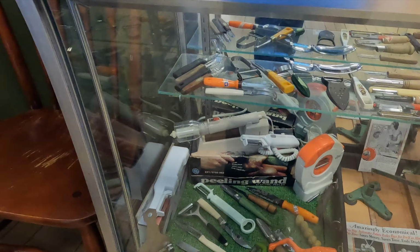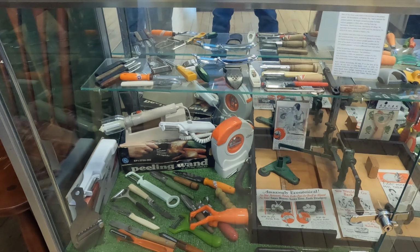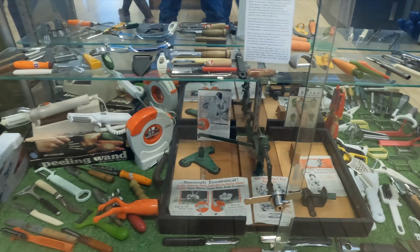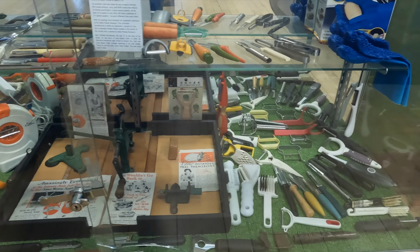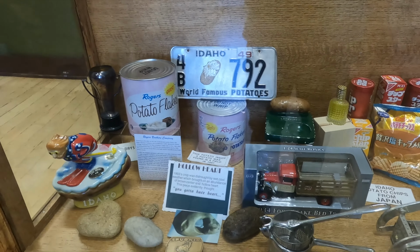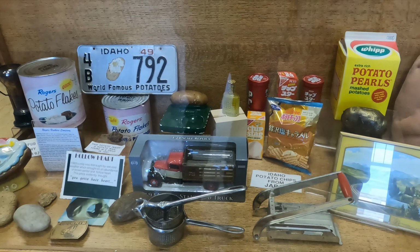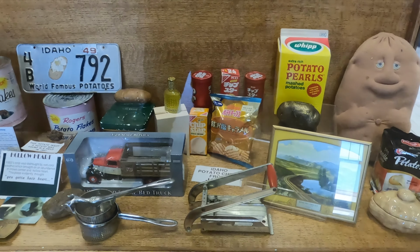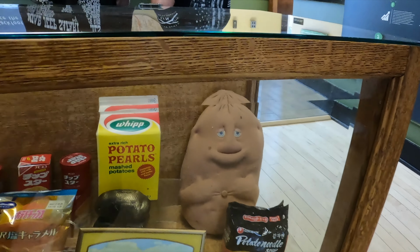Oh, you don't like mashers? How about peelers? They got plenty of those too. Hey, all kidding aside, some of this stuff is pretty cool. They've got some random interesting stuff when it comes to potatoes in this museum. Just look at some of this stuff. I don't even know what that guy back there is for.